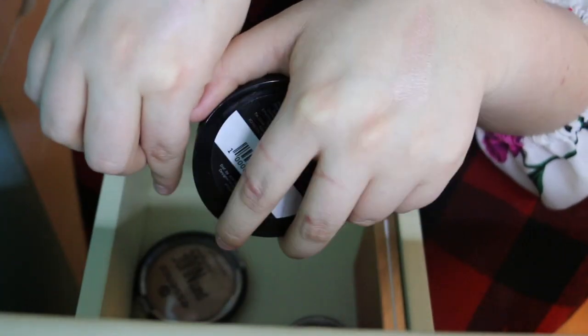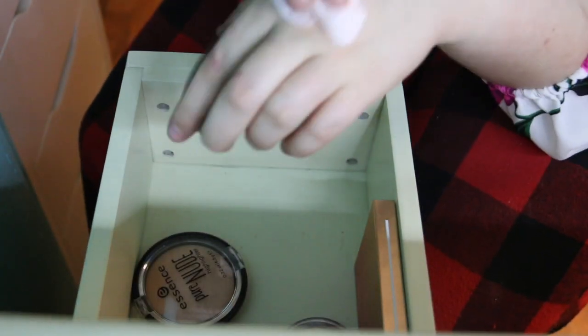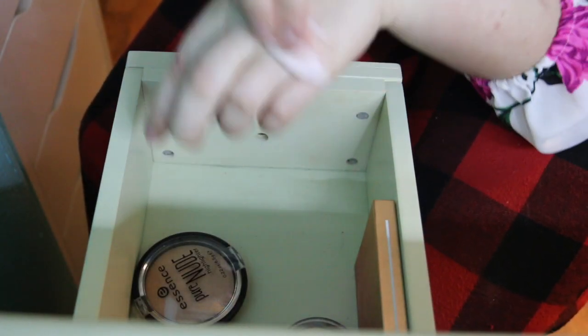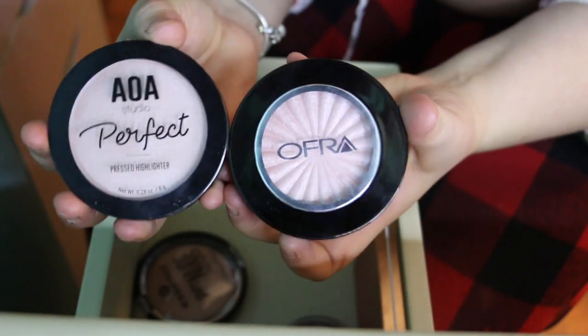The Ofra one is slightly more pink in person, and this one's slightly more champagne-y, but I like to have these colors so close, and I like to have both so that I have a dupe for one or another. So like, if I do a dupes video ever, I can say, if you want the Ofra one, get this one. They're almost the same thing. I do want to keep both for that reason.